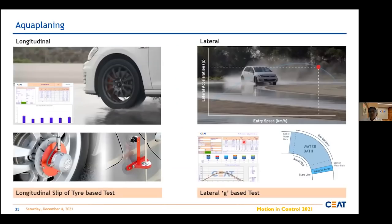Aquaplaning, as all of us know, depends on the compound characteristics, the wet grip of the compound, and also the major contribution comes from the tread pattern, how fast the tire is able to remove water from the contact patch. Normally we measure two types: longitudinal, wherein the car goes straight, and lateral, when the car negotiates a curve. So you require two different test tracks to do this. These are the actual tests. I will show you a video also of how we are doing this.